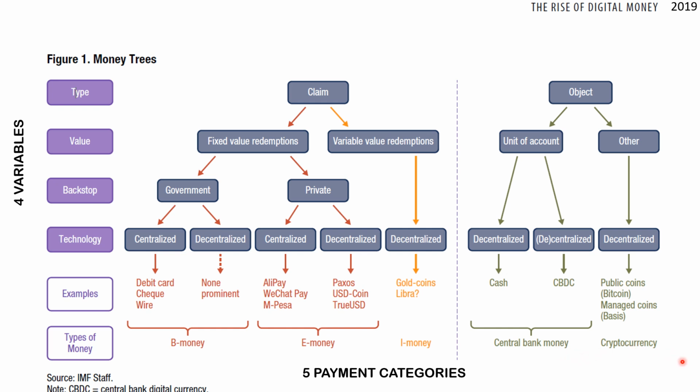Each of these categories is a function of 4 variables: type, value, guarantor, and technology. It's important to note that technology is divided into 2 main types: centralized databases and decentralized systems, such as blockchain.